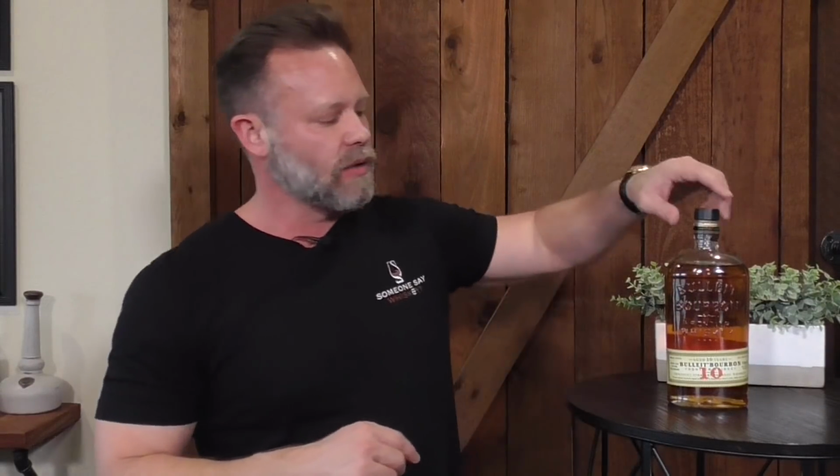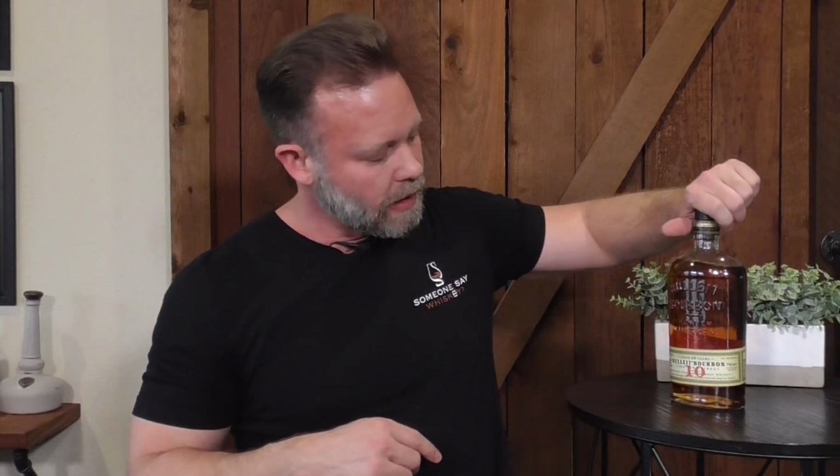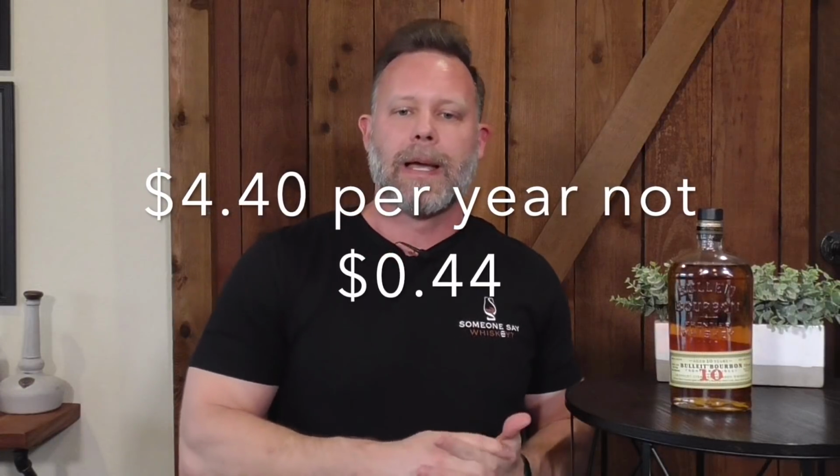This product is their 10 years age-stated frontier whiskey is what they call it, but it is a 10-year-old product. So of the products that we saw, the only one that's actually still age-stated. It is for sale where I'm from for $43.99, which is a pretty solid price for a 10-year-old bourbon. Most of the non-distiller producers that are buying aged product are charging somewhere between $10 and $15 per year of aging. So if you can get a 10-year-old product for an average of 4.4 dollars per year, that's pretty good.